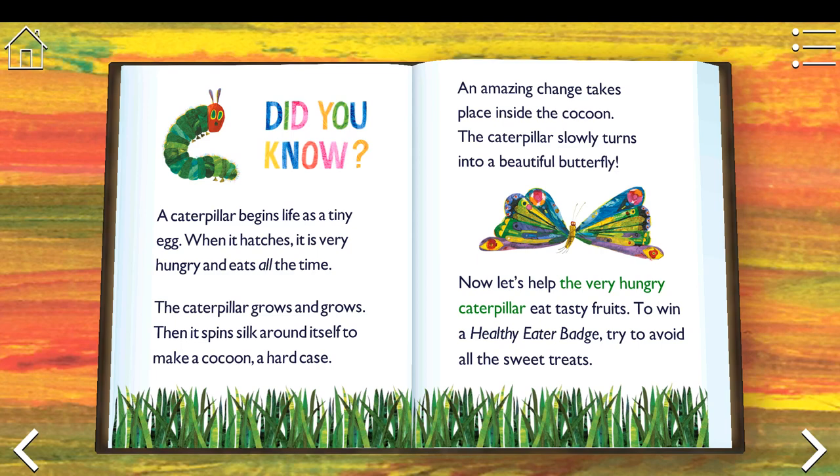Did you know a caterpillar begins life as a tiny egg? When it hatches, it is very hungry and eats all the time. The caterpillar grows and grows. Then it spins silk around itself to make a cocoon, a hard case. An amazing change takes place inside the cocoon. The caterpillar slowly turns into a beautiful butterfly.